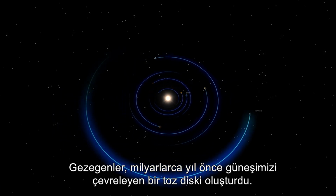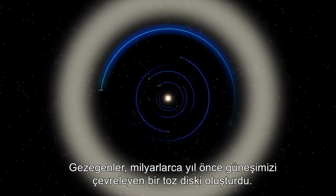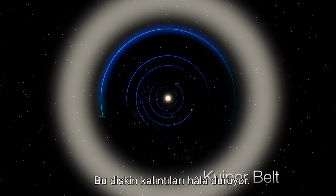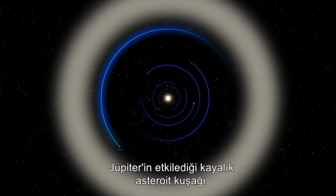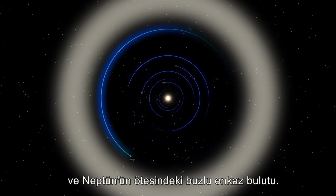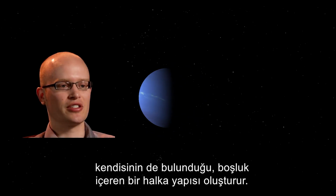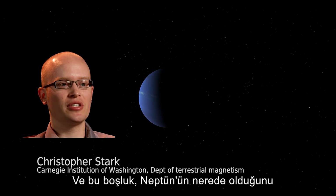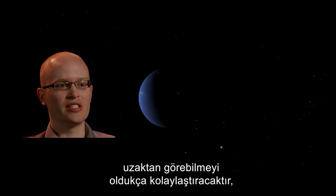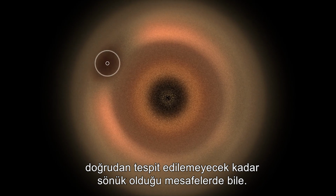The planets formed from a disk of dust surrounding our Sun billions of years ago. Remnants of this disk still remain: the rocky asteroid belt influenced by Jupiter and the icy debris cloud beyond Neptune. Neptune creates a ring structure in the dust cloud which features a gap where the planet itself resides. And this gap should make it fairly easy to tell where Neptune is from afar, even at distances where the planet is too dim to detect directly.